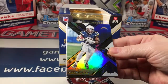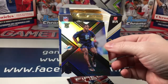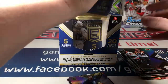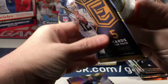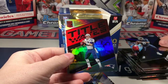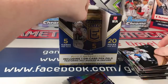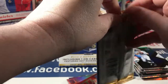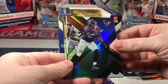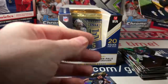Should get one or two numbered rookies out of here. Melvin Gordon, McCoy, and there's one. It's Raekwon McMillan. God, I've pulled so many Raekwon McMillan cards lately. It's ridiculous. Dalton and Forte. Montgomery, Mariota, Tidal Waves, Tom Brady, Andrew Luck, and Carson Palmer. Jordan Matthews, Jadeveon Clowney, a Sidney Jones to 499. Antonio Brown and Frank Gore.